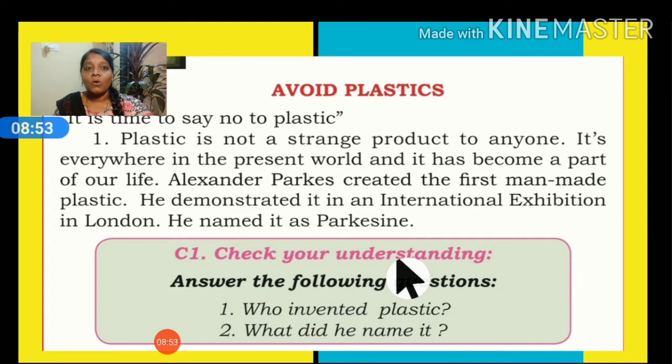Plastic is not a strange product anymore. It is everywhere in the present world, and it has become a part of our life. Alexander Parks created the first man-made plastic. He demonstrated it in an international exhibition in London. He named it as Parkesine.